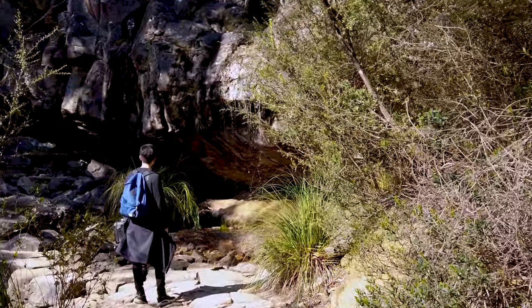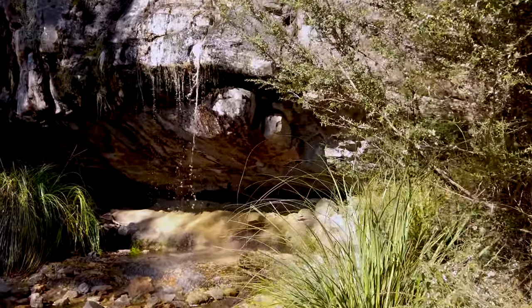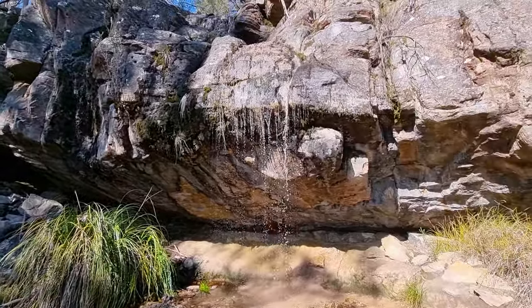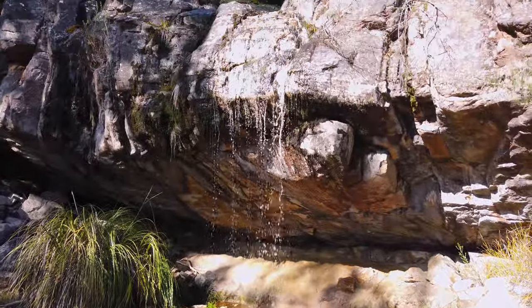Next, we arrive at the Bridal Veil Falls, which is a small waterfall cascading over an overhang. The walking track travels right beneath the waterfall, crossing a gorgeous shallow pond. A sloping cavity in the rock allows you to climb in behind the waterfall for some nice photos.